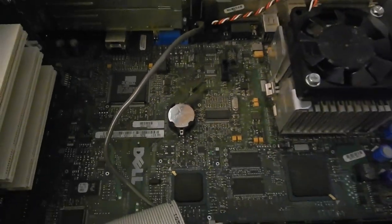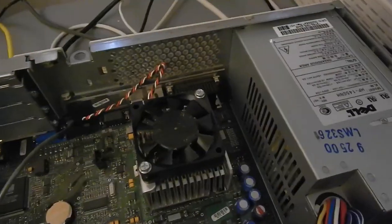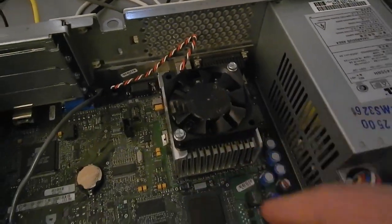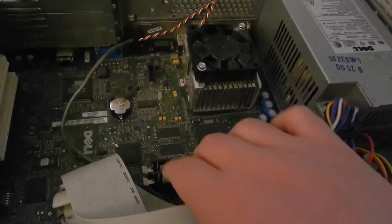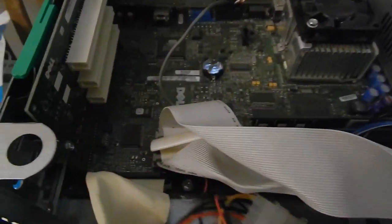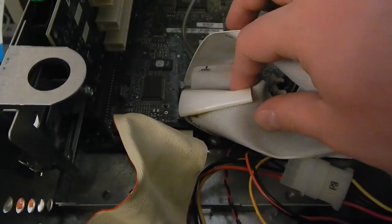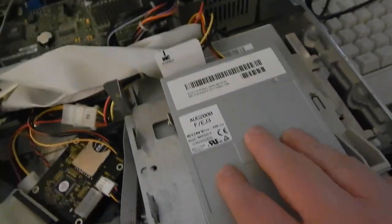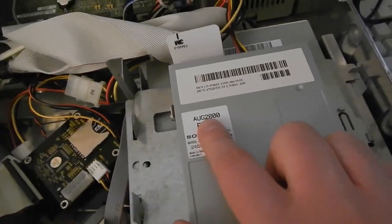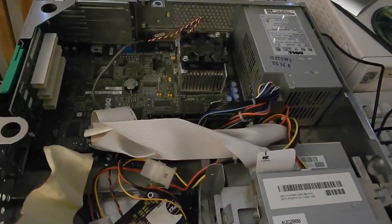One thing I did is I did replace this battery. It was dead when I got it, so now it actually remembers my settings, which is good. I do need to clean it. As you can see, that fan's a little dirty and the board's a little dirty. I'll get to that when I have a nice cleaning session with these computers. As you can see here, it has an IDE channel there, another IDE channel right here for the CD-ROM drive, and a floppy channel right here. August 2000. So this computer probably was made in the year 2000 and sent out to be used for a business.